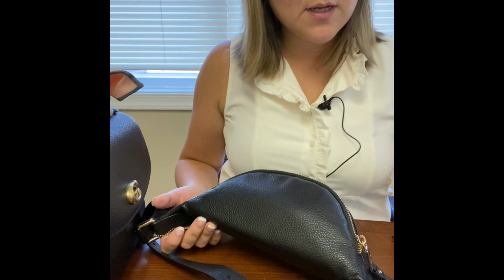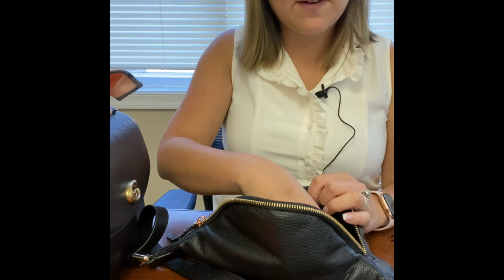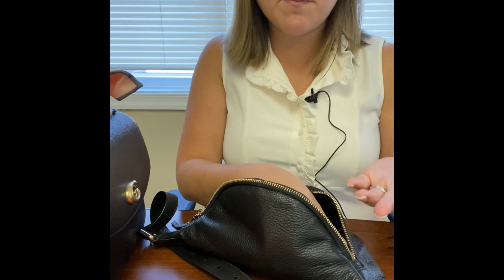I did look online to see if there were some reviews, but I haven't found anything. So if you have the LV bum bag in the Empreinte leather, let me know if a bottle of water fits, because I know that the monogram fits, and I know that the monogram is bigger too.